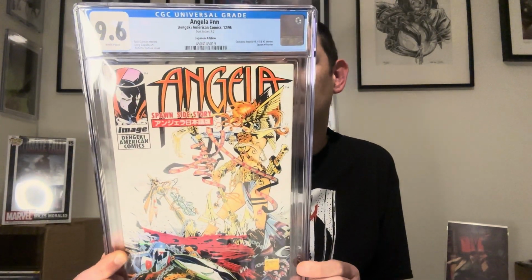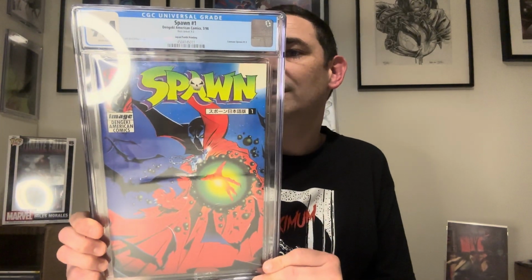I'm gonna maybe show these together. These are heavy. Oh yeah, because it's 3 stories all put together. So this is a Japanese Dengeki version of Angela from Spawn. This collects Angela 1, 2 and 3. Fairly rare, don't see many of these around, and that's coming at a 9.6, so that is a lovely grade. And this is the Japanese Dengeki 10th printing, as it says on the label, of Spawn #1, and that collects 1 to 3 as well. That's cool. It's a very meaty book actually.